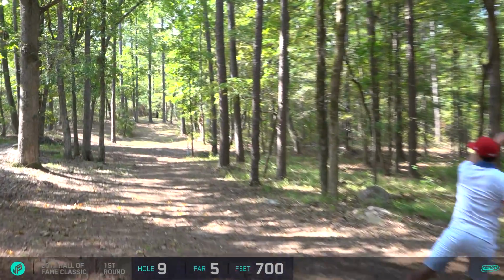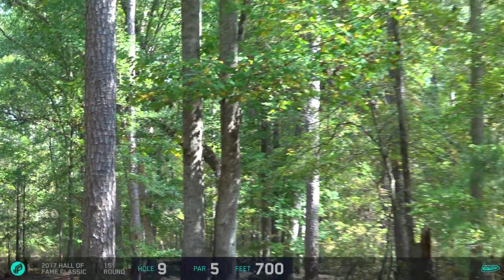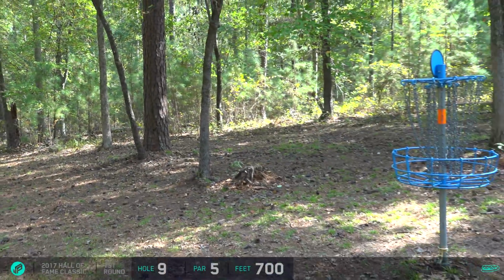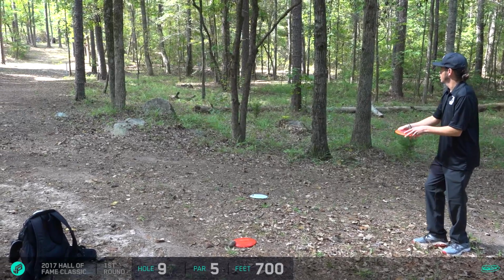Paul dialing up an eagle run with the T-bird. Needs it to turn over a bit more. And that's certainly an eagle putt. Yeah, he's made eagle putts from longer, that's for sure.